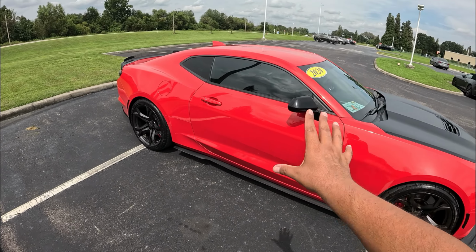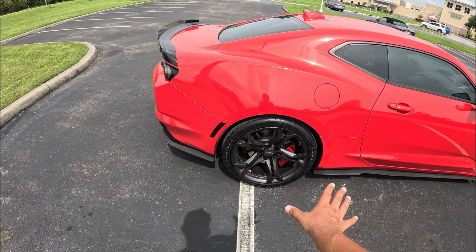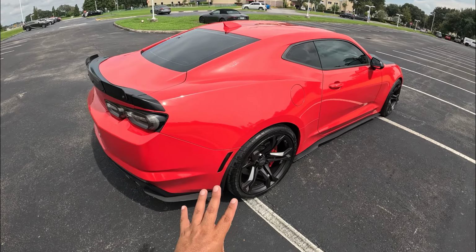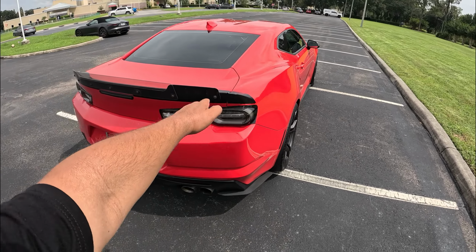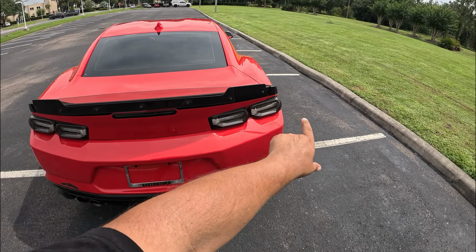We got the black mirrors. Of course, it's got a bit of light tint. But as you can see, we got all the side sills here, basically all part of the aerodynamic package that this car has. Coming on here, we see, guys, we got the rear splitter, the rear wing here with basically like a wickerbill. Really awesome the way this is.